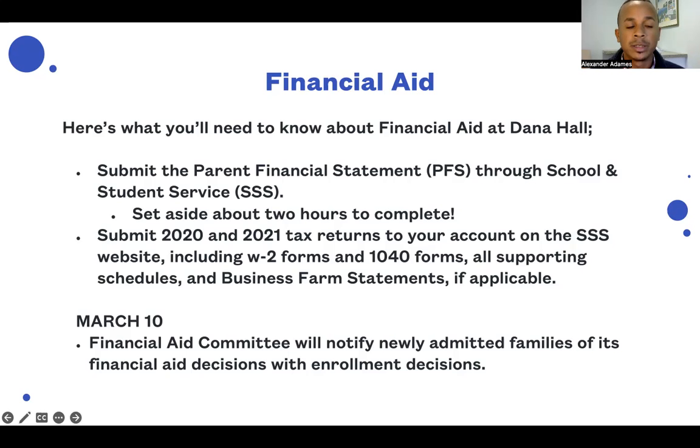And so what you will need is to submit your 2020 and 2021 tax returns as soon as you complete your PFS, your parent financial statement, via SSS. That will include your W-2 forms and your 1040 forms with all the supporting schedules with them. And then once you file your 2022 taxes, once you get them eventually, you will want to submit those to the school as well. You will be notified about any financial aid that is awarded to you on March 10th, the same day as the enrollment letters.